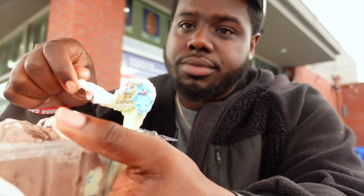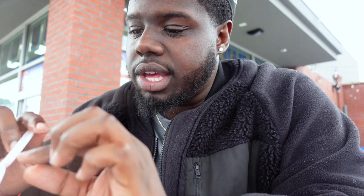Birthday cake, the best one so far. It's very creamy, rich. Look at it. All right, let's try the strawberry cheesecake. That's nasty. 0 out of 10. That's not for me. Birthday cake though, 10 out of 10.